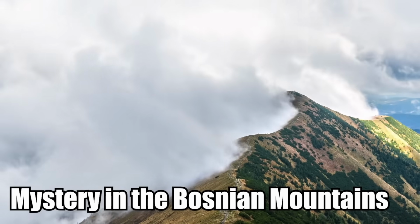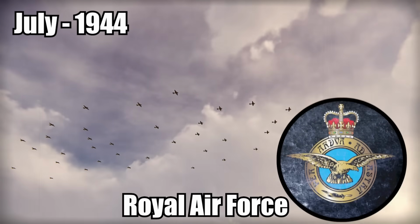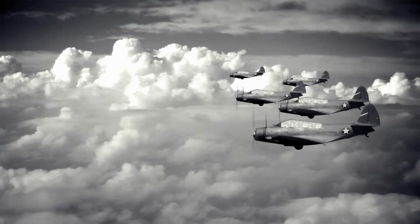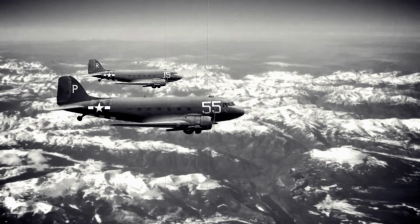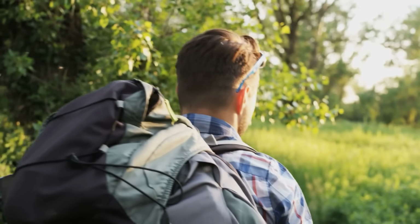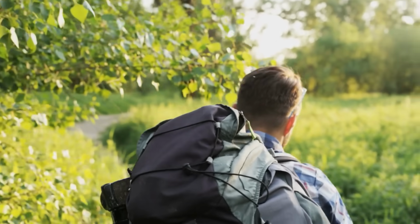Mystery in the Bosnian Mountains. In July of 1944, 12 bombers with the Royal Air Force were sent from Italy to attack an oil refinery in Serbia. One of them did not return. Nothing was ever heard from the crew on board the aircraft, and it was assumed it was shot down in action. It's a mystery that has survived for 80 years without any clues. But now, the chance discovery made by a hiker on a remote mountain may have cracked the case.